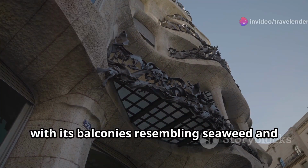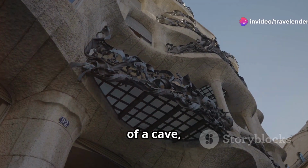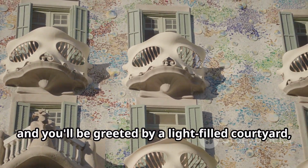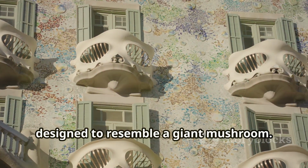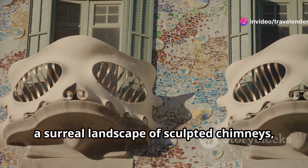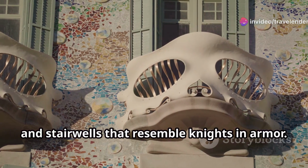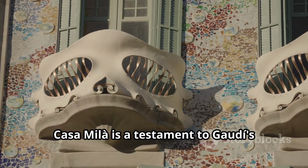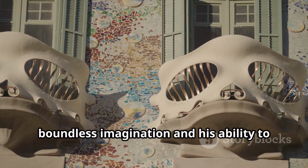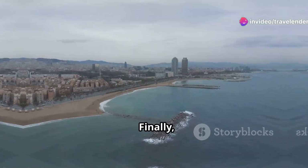The facade, with its balconies resembling seaweed and its undulating walls mimicking the curves of a cave, seems to flow and breathe. Step inside and you'll be greeted by a light-filled courtyard designed to resemble a giant mushroom. Don't miss the rooftop terrace, a surreal landscape of sculpted chimneys, ventilation shafts and stairwells that resemble knights in armour. Casa Batllo is a testament to Gaudi's boundless imagination and his ability to transform everyday materials into works of art.